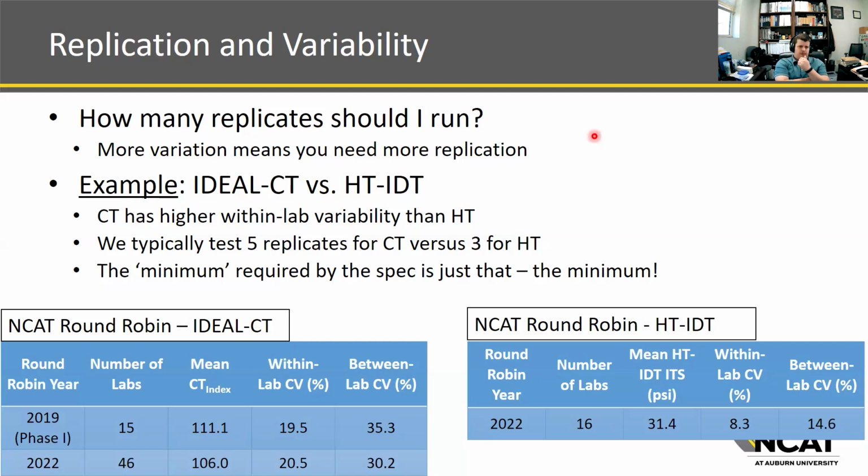I'll give an example here of the IDEAL-CT versus the high temperature IDT. The IDEAL-CT is a cracking test. The high temperature IDT is a rapid rutting test. Down below are some of the precision or variability estimates that we've conducted from a couple of these studies. For the IDEAL-CT, we know the within-lab coefficient of variation is 18 to 20%-ish. For the high temp IDT, we know it's in the 5 to 10% range.